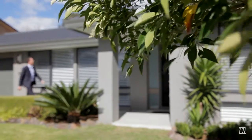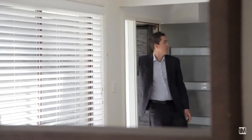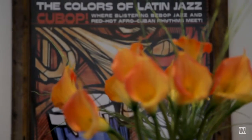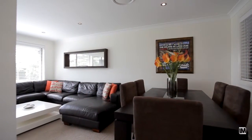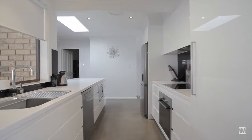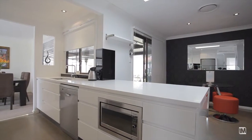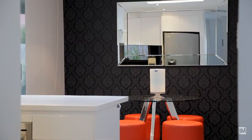I know that this area offers a lot of three-bedroom accommodation, but nothing as well renovated or thoroughly renovated as this house. The living area is a combined lounge dining, which flows through to the kitchen, so it works quite well in the regard that it's separate from your bedrooms. The kitchen offers stainless steel appliances with renovated polyurethane cabinetry, glass splashback, and right through to your meals area.